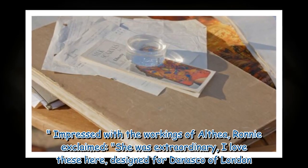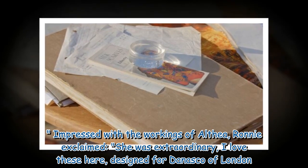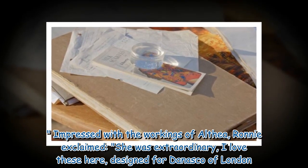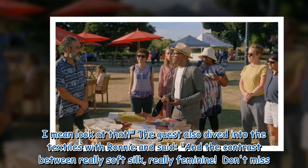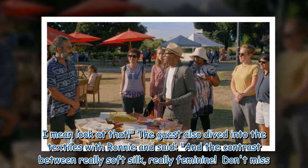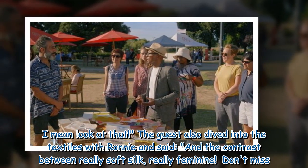Impressed with the work of Althea, Ronnie exclaimed, "She was extraordinary. I love these here, designed for Danisco of London. I mean, look at that." The guest also dived into the textiles with Ronnie and said, "And the contrast between really soft silk, really feminine.